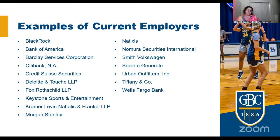I just want to take a minute to draw your attention to some of the current employers that our students are working for on CPT, because I think we have a really great range that speaks to the flexibility of business degrees as they relate to different corporate spheres. So we have Bank of America and Barclays, Citibank, but then we also have some students working at Fox Rothschild as a law firm, or Kramer Levin Naftalis and Frankel, which is also a law firm. We have someone working in marketing at Urban Outfitters. There's a pretty wide range.